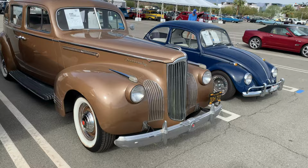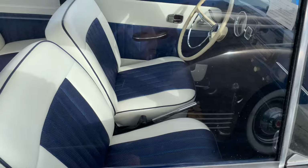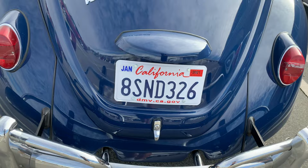Okay, getting into the third classic in this line. It's a little '67 Volkswagen Beetle. You know, I love my Beetles. I don't think I've done any videos on any of the Volkswagen products I've owned. I think the last one I owned was before I started doing YouTube videos. This one's in pretty good nick. Looks like it was recently first registered in California with an 8S designation on the plate. That's a pretty recent license plate.